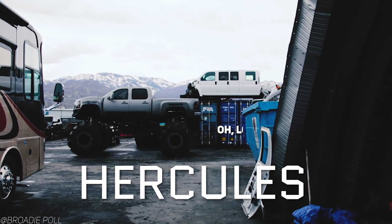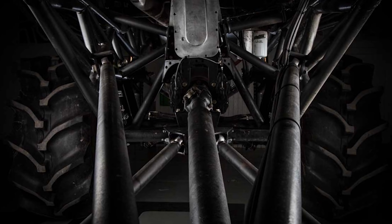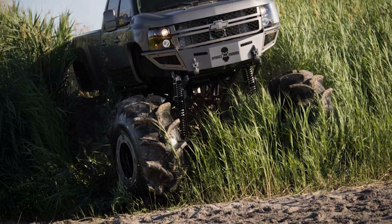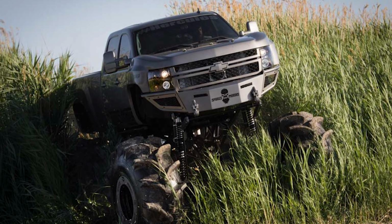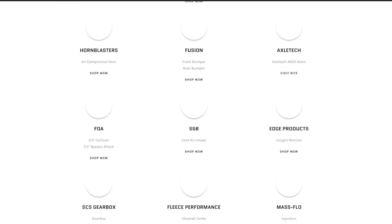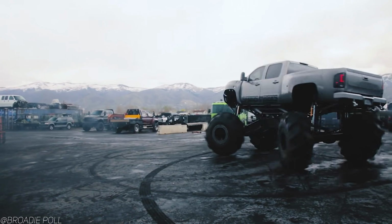So, let's open the first one, Hercules. Oh Lord, this thing's massive. Holy cow. So this has a fabricated chassis using over 250 feet of 2-inch DOM tubing and 64-inch tires. Oh my gosh, this is absolutely huge. They got a full build breakdown on here if you want to read all the details, but it's 11 feet tall, 20 feet long, and probably the biggest one they've ever done.